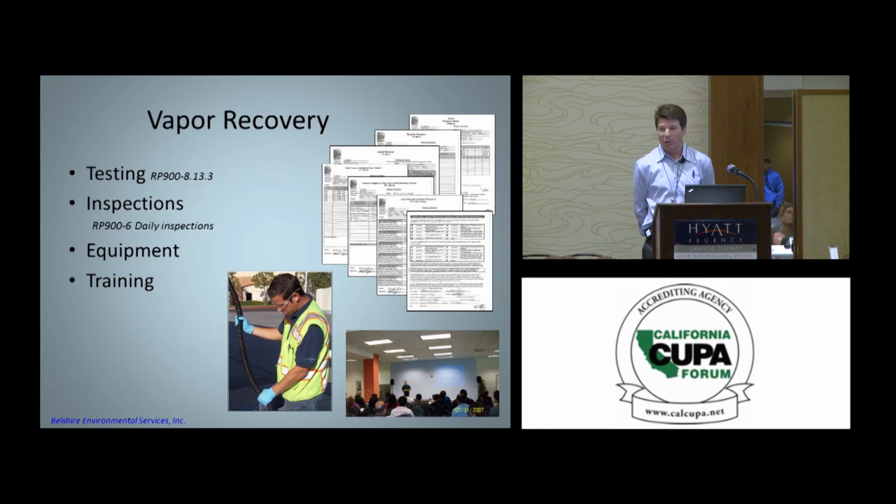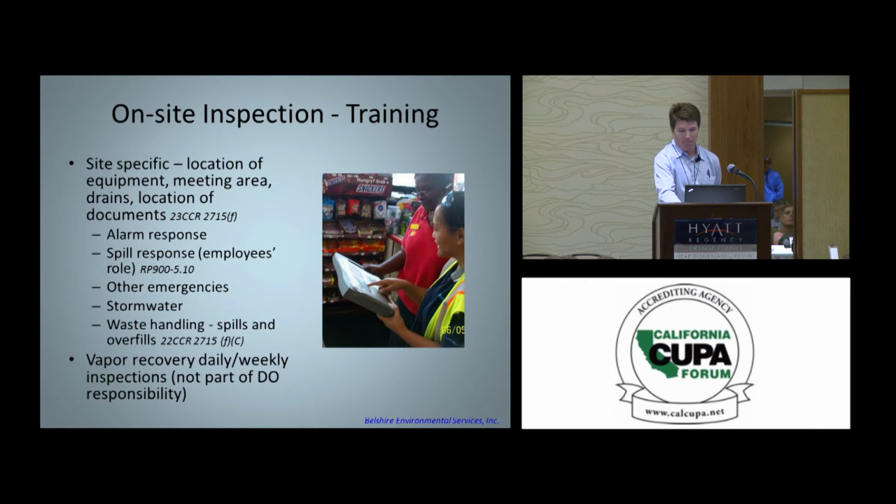There, again, they talk about spill response. You'd have to train the employees on spill response. I think there's a little bit more to the DO training that's supposed to take place. And then follow-up, it's important to make sure you document the results properly.